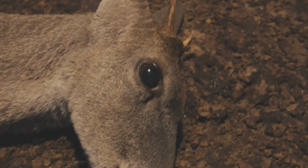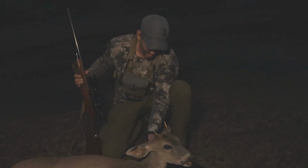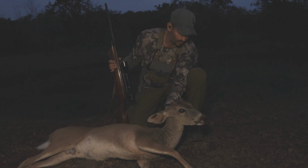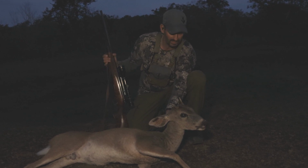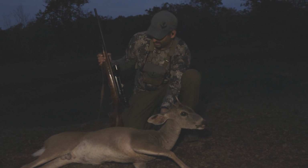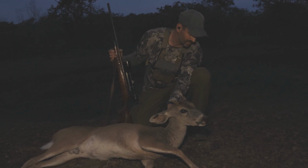Mexican Gulf Coast whitetail right here in Veracruz. Obviously, it doesn't look like much, but as rare as these deer are, this is quite an accomplishment. There have only been a handful of these taken in Veracruz, and the surrounding states down here have them, but there's nobody that actually operates for them because of all the drug cartel activity. It's just not safe enough. So this is a heck of a deer. And to hunt them here in the jungle, it's so tough because the conditions are so tough.